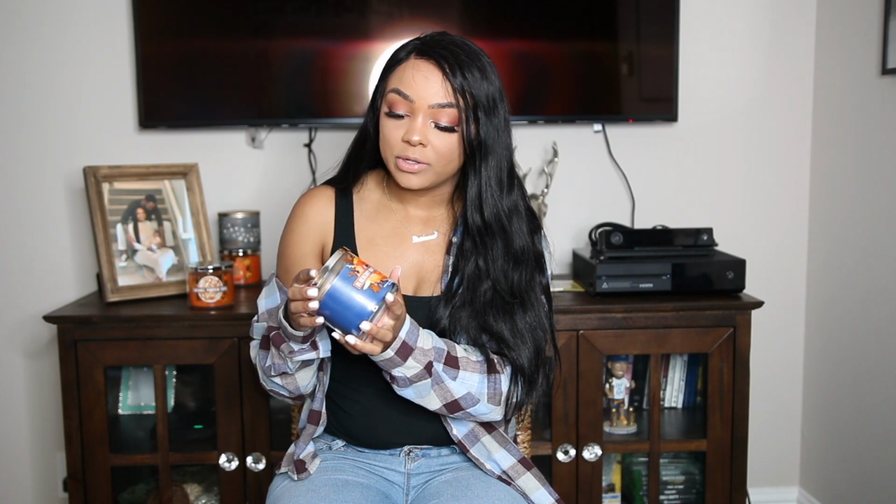As far as smell goes, it's definitely a blueberry scent. It's true to its label. I don't know if it smells like pancakes necessarily, but it definitely smells like blueberry.